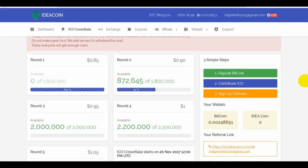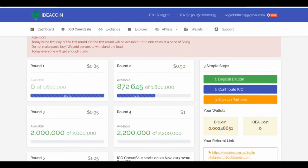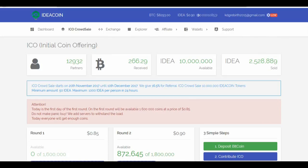So, if you get in at a dollar, Bitconnect was 70 cents when it was released onto the exchanges, and it's insane how much you would have made in less than a year, in like 6 months even, with Bitconnect coin. So you can have that opportunity again here with Ideacoin.